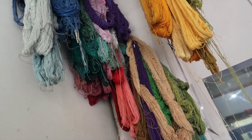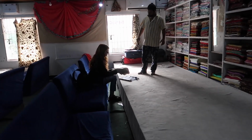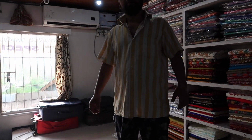Oh, the colors are so beautiful. This thread was made from mountain goats' wool harvested by the gypsy people living in the mountains of Kashmir. They collect the wool from the goat. Then we buy that wool from those people. So there's different qualities of the wool based on where it comes from on the body?